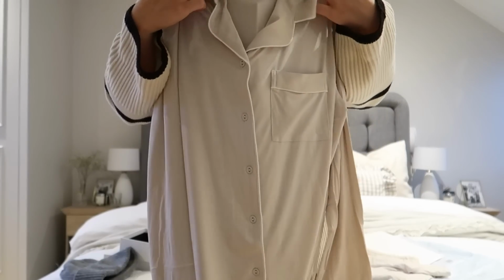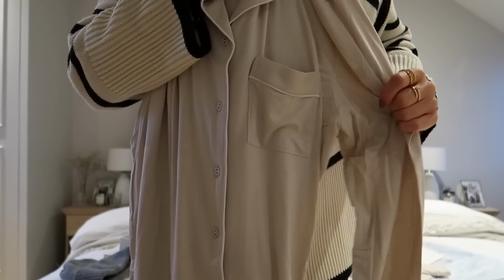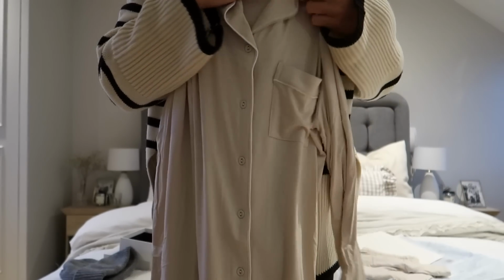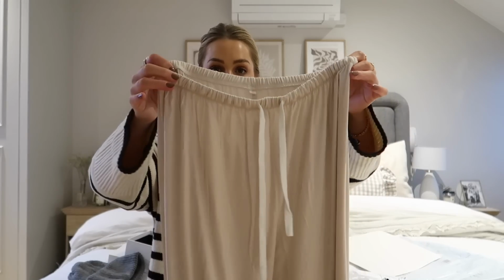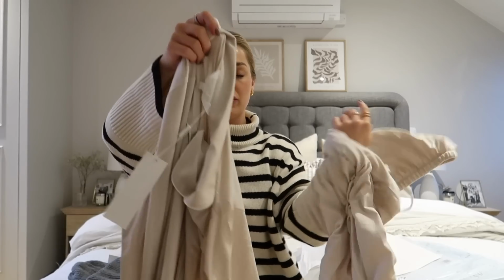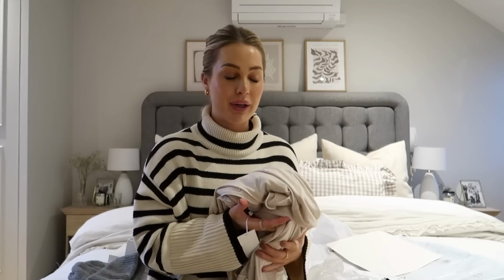So this is the set and it has this lovely white piping going through it, and the little pocket detail. I can't tell you how beautiful the material is though. It's so soft and these are so comfy. You can see they're elasticated. I went for size small because I like them a little bit bigger, loose. You just can't go wrong with a good pair of PJs. So I'm excited to get into these later tonight when I get back from the event.